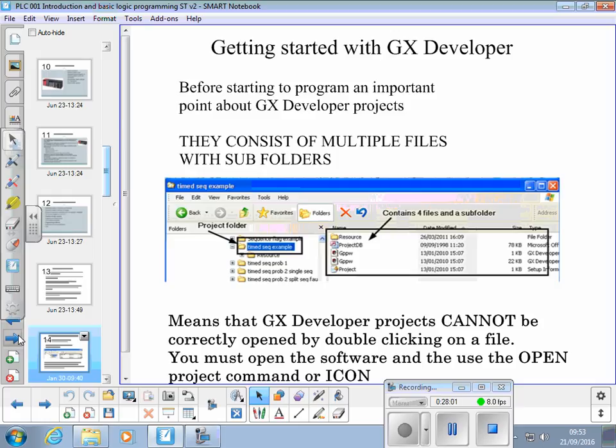There are a few important points about GX Developer projects. When you save a GX Developer project, it saves a folder on your drive with that project's name, and inside are a lot of files, and I think even a subfolder or two. This means you could come up against issues if you try to open a project like a Word file by double clicking it. You need to open the software and go into the open dialog. It will then open the project properly, because the software recognizes a folder as a project.